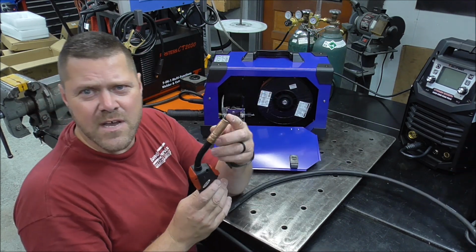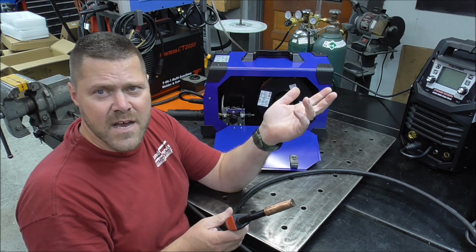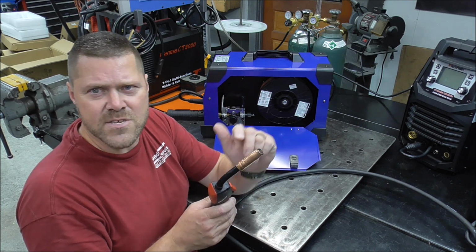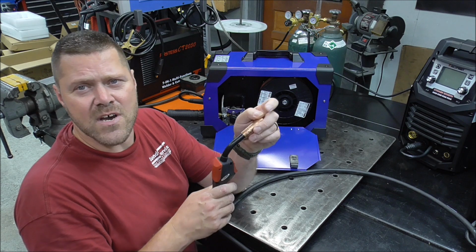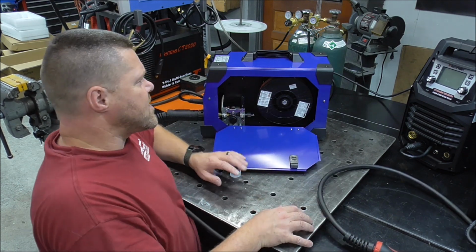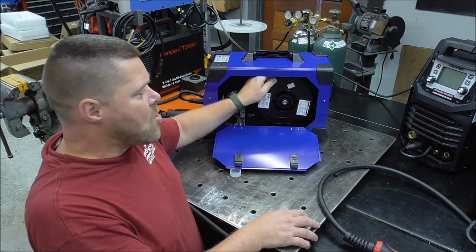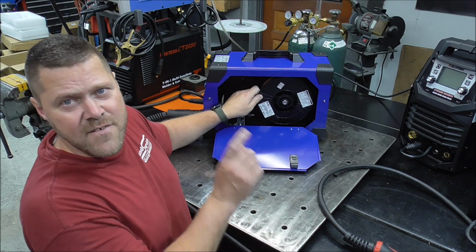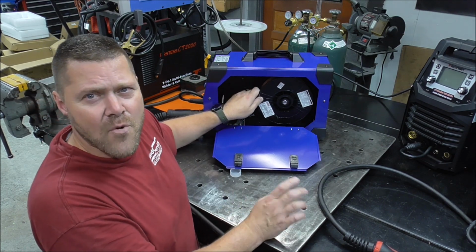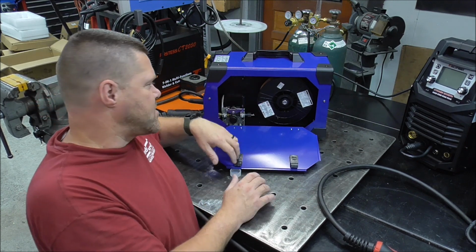If the wire is not coming out the end of your MIG gun smooth, then it's going to have feeding problems and you're going to get sporadic welds. It's not going to look good, it's not going to sound good, it's just not going to be a good weld. So one of the first things you have to do is set your machine up properly. And that includes setting the proper wire reel tension. I have videos on this and I want you guys to check them out if you're just starting out, especially if you're having problems with welding, because these will show you how to set up a machine properly.